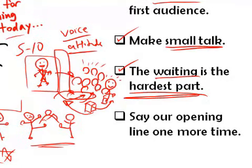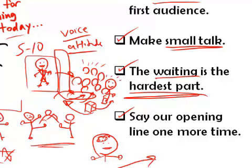And one last thing before we do, in our mind, here's what I want us to do. Mouth closed. Mumble the words of our opening line. Say our opening line one more time in our mind, maybe even whisper it a little bit aloud, because we want to have that line ready to go the moment we get out on stage.